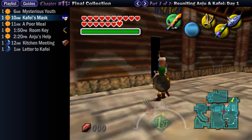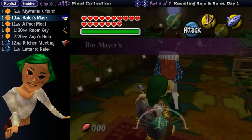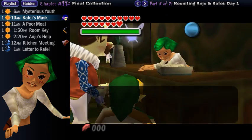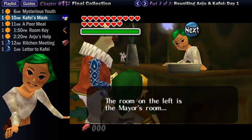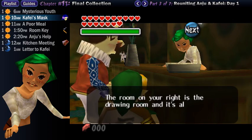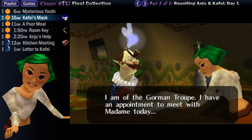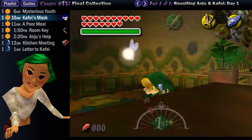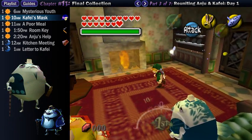First up, the mayor's residence in East Clocktown opens up at 10 a.m. Gorman, the leader of the traveling troupe, also heads there right at opening, and you can witness his conversation with the creepy receptionist if you like. So we can't do anything in the mayor's office on the left at the moment, so just ignore that one and enter the door on the right to meet up with 2 new characters.